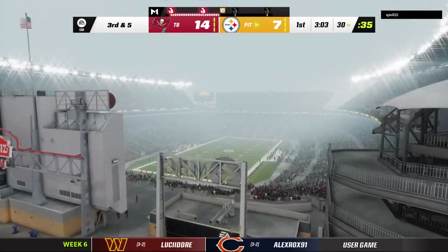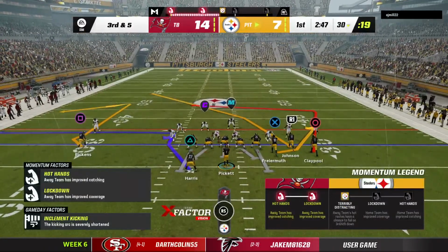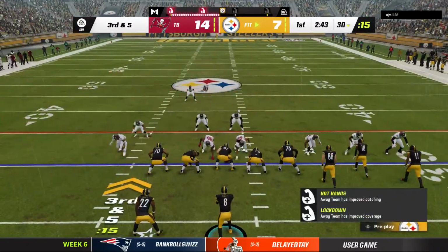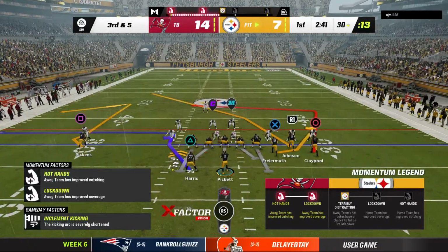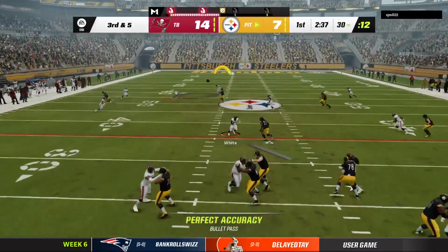Well, this defense for the Bucs, they played extremely well last week in the win over Atlanta. And one of the key things you always look for when you're evaluating a defense is how opportunistic are they? How many takeaways do they get per game? And how about last week's game? That number? 6. Absolutely phenomenal performance.